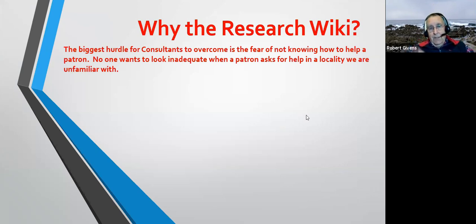One of the biggest hurdles is this not knowing how to help people, and FamilySearch knew that. And so they wanted to come up with something that would help us know how to research anywhere, because there really is nothing out there that addresses this for family history. Now there's Wikipedia, which is out there in place of regular encyclopedias, but the church decided they'd take that idea and create a wiki for researching, so that if you have any question about researching, you can come to the wiki and get the answer, hopefully. And so this is what they developed.